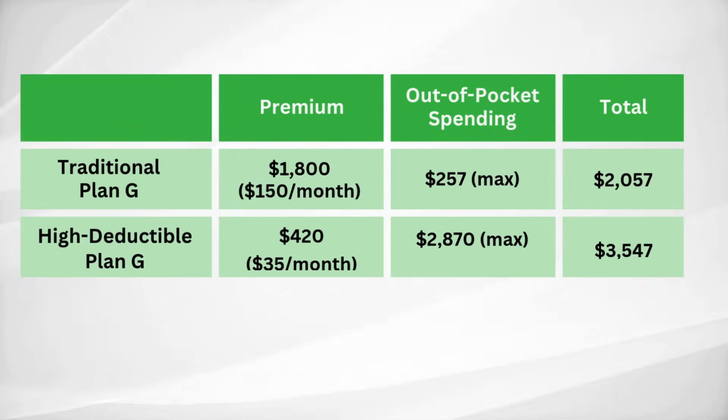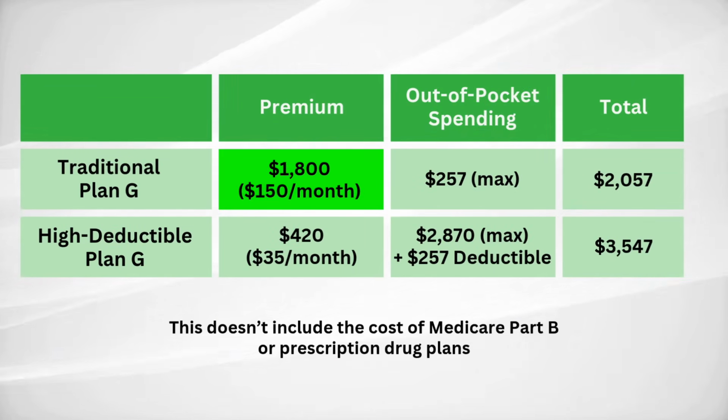As you can see here, a traditional Plan G costs roughly $150 a month for a 65-year-old, or $1,800 a year in premiums alone. Now, in some states, it will be higher than others. In some states, it's lower, but $150 a month is roughly our national average that we're going to work from here.